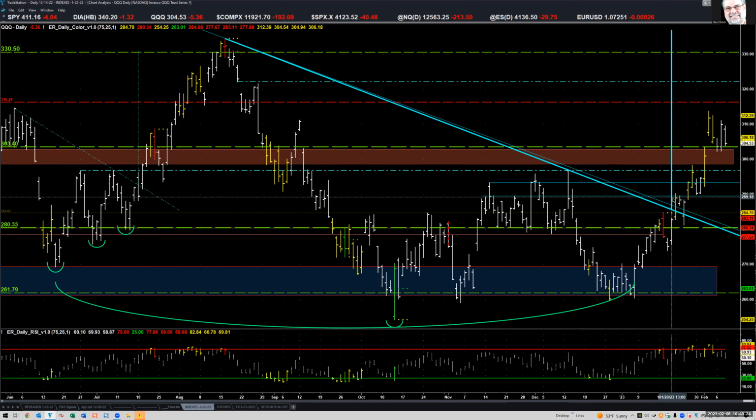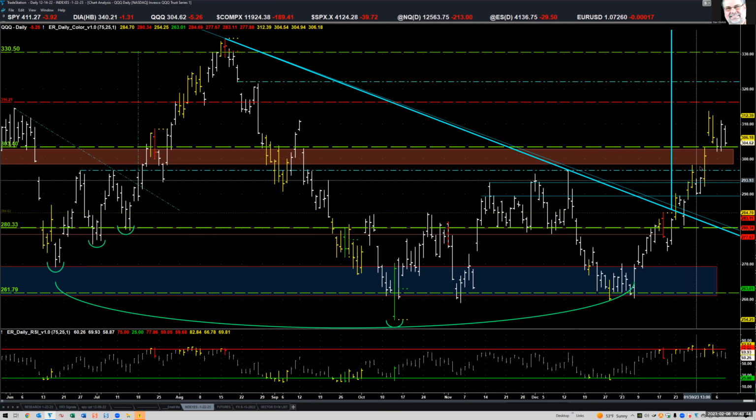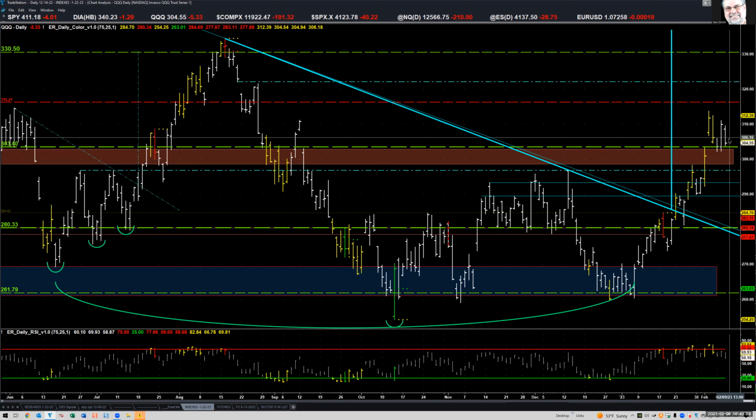And boom, we broke the neckline on January 23rd, tested the neckline a couple of days later, just like everybody else, except for the DIA, and have been rallying very strongly, including a big up gap into resistance and, well, through resistance, but an exhaustion gap at the moment. But there's no big move down yet. The overbought condition bothers me, and I have to say the same thing here.